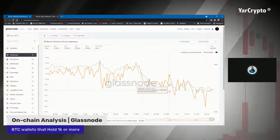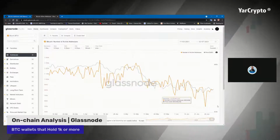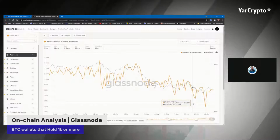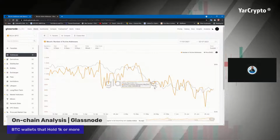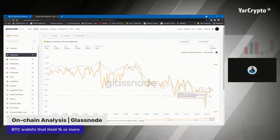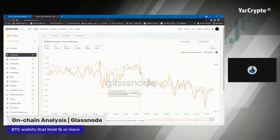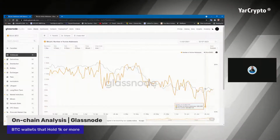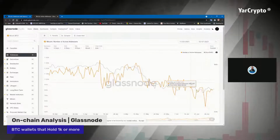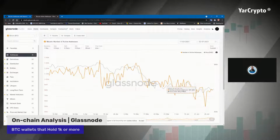The other thing we have to take note of is that BTC addresses are becoming more active. Before, we've seen a steady decline of active addresses, which would indicate to me more of the retail side not getting into it because of FOMO and whatnot. What I'm hoping for is that this was a bottom for the number of active addresses, and we are capitulating and starting to recuperate here. So it is looking a little bit bullish there.